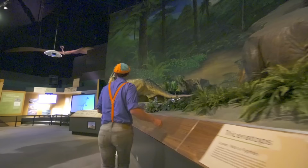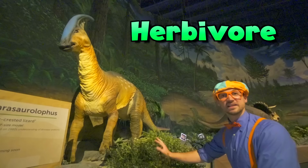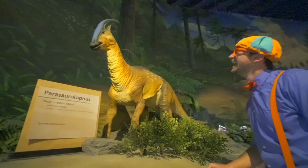Hey, another dinosaur. Wow. Hey, dinosaur. Oh, this dinosaur right here was a herbivore. See, these plants? That means it eats plants, and plants only. It doesn't eat meat. And look at what's on its head. It kind of looks like a shark fin. So silly.